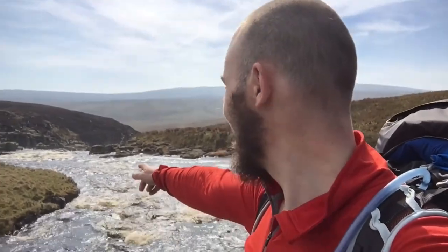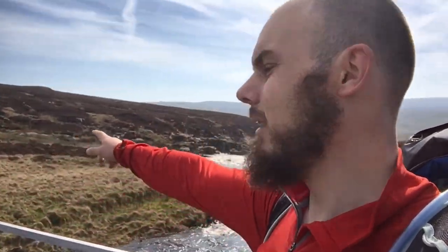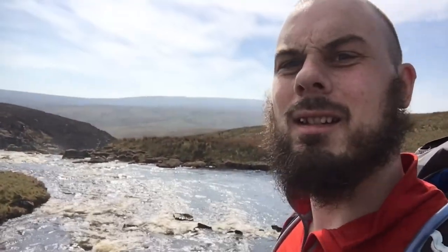Right, just down here is the Cauldron Snout. So I'm gonna walk around this half a bit and let's go get a closer look.